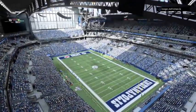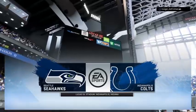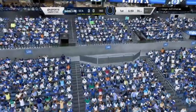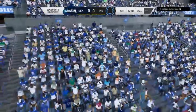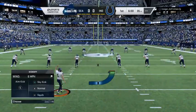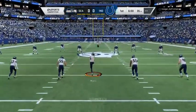It's the NFL on EA Sports, and we are inside of the very spacious Lucas Oil Stadium in downtown Indianapolis. Just as we were ready for air, it was the Colts emerging from the locker room to great fanfare here in Indy. They're ready to go as the Colts get set to match up with Russell Wilson and the Seattle Seahawks.